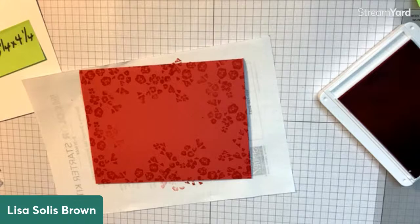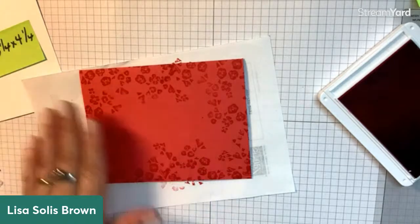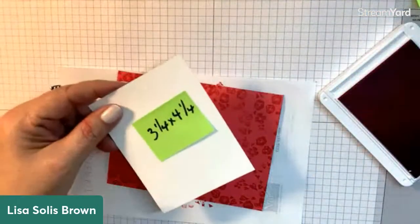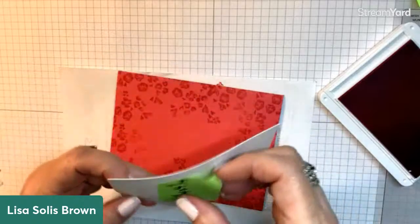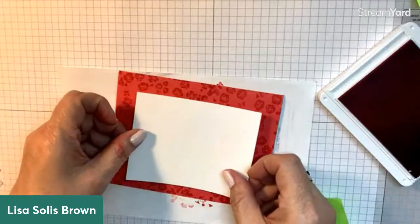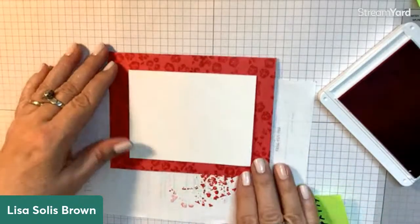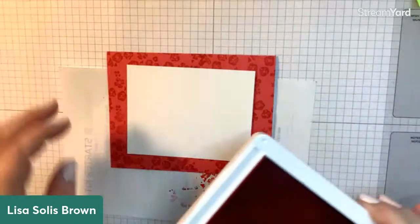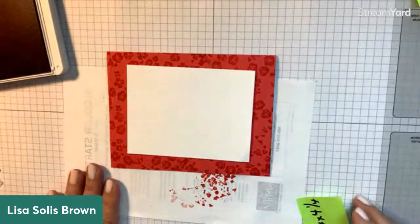and set it. Okay, so we have that. And this 3.25 by 4.25 piece of basic white is going to go in the center like that. So you see how that frames it out? Isn't that pretty? And very simple. Okay, stamps, ink, and paper.